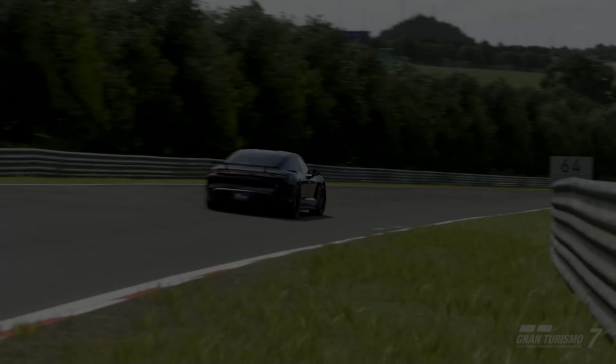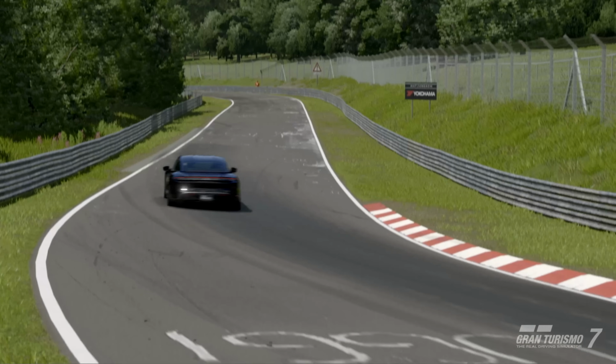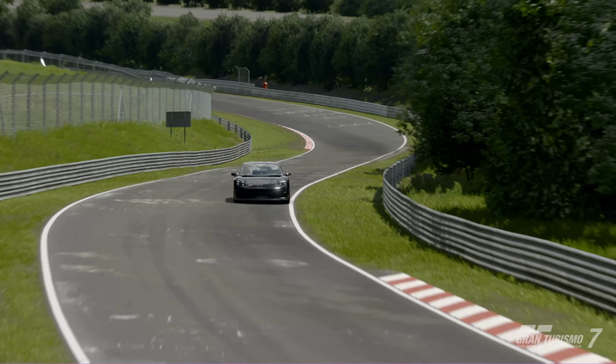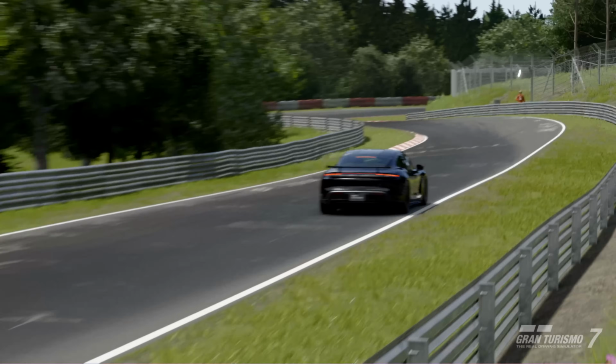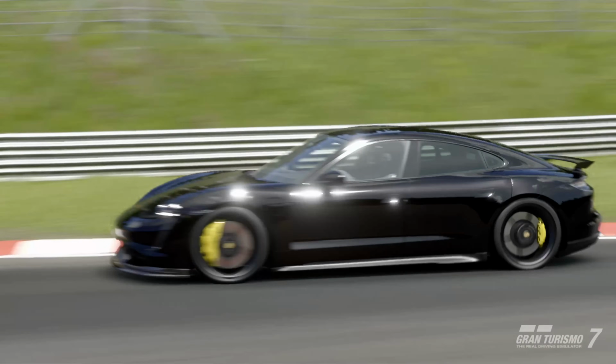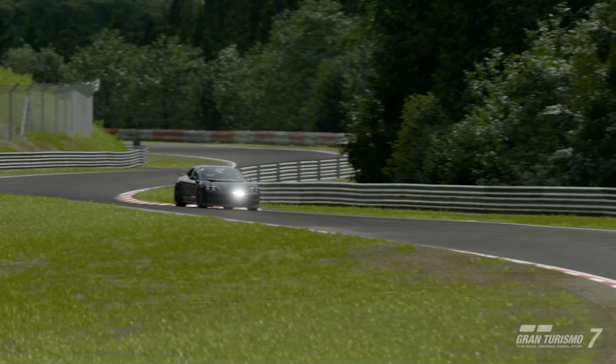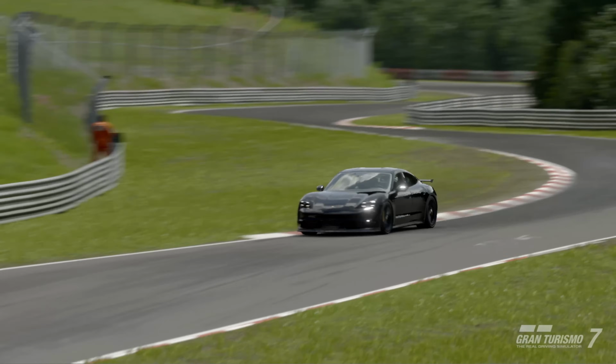Porsche says they'll release the full video in March in its entirety, and when they do, I'll do a side-by-side comparison to see how close I actually got to what the real-world lap looks like. But I'll give you my predictions now. I think the car will not have 1,000 horsepower. I think it'll be around 800, maybe 850.